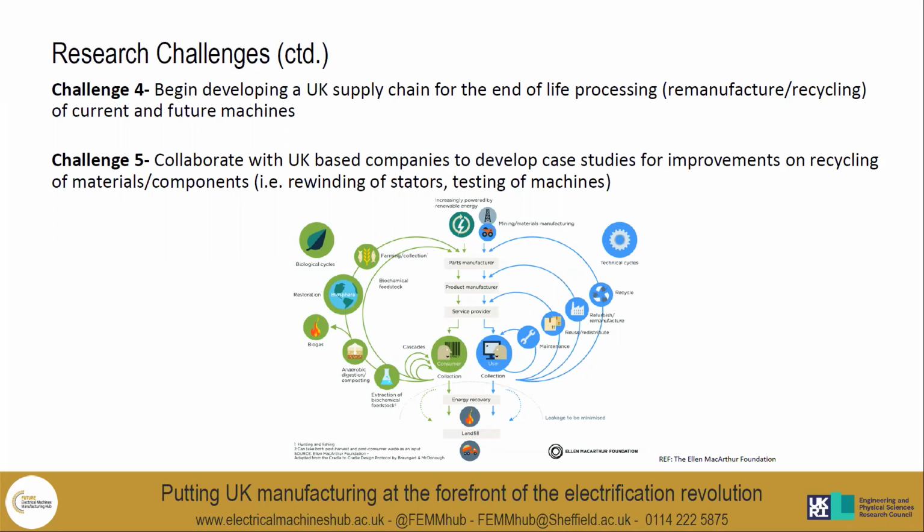Now, this could be companies that are specialising in the end-of-life processing of machines at the moment, or companies that have no experience in it, but actually are very interested in getting involved in the topic in future. And then for challenge 5, we're looking to collaborate with UK-based companies to help develop case studies for improvements on the recycling and the reuse of materials and components.